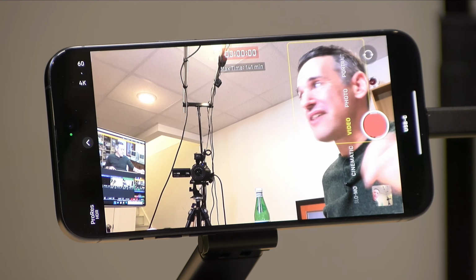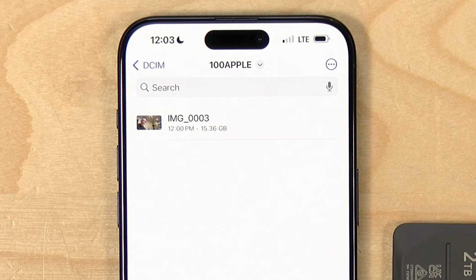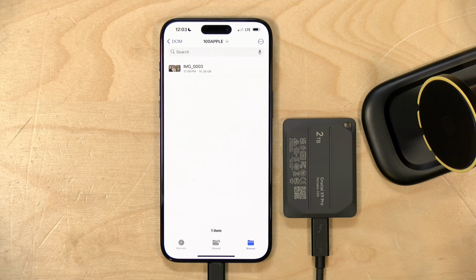Let's take a look now and see how large this now 1-minute file is. So let me pull up that and see how much disk space we needed for this recording. So 1 minute and 10 seconds took up about 15.36 gigabytes here on the drive. And this was just not feasible on the prior iPhone. So it's nice to see now that they've provided this option with the faster port.